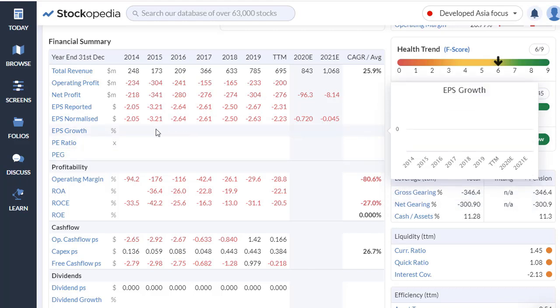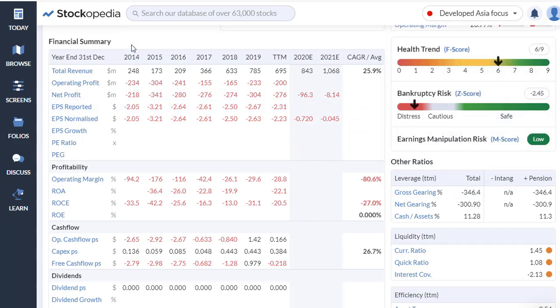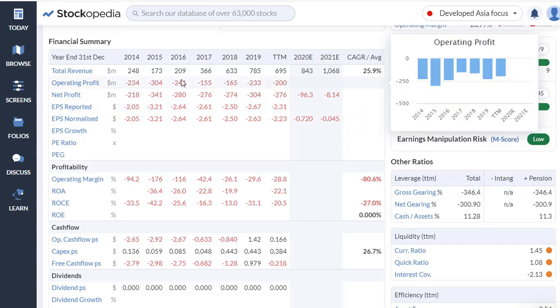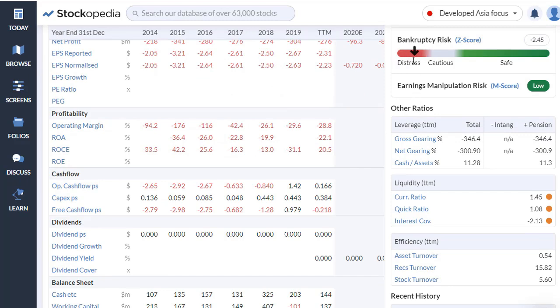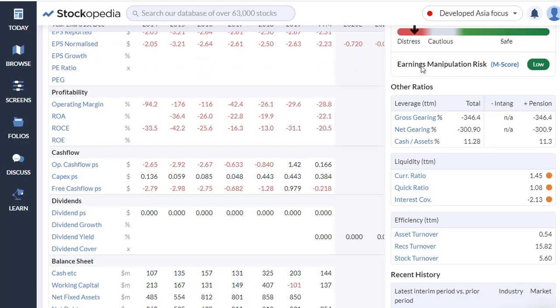So this is not a new upstart just finding its legs in the market. This is quite a seasoned company, not being able to produce a profit, even though the investors have poured almost, I think, $1.7 billion into the company. However, they do have a Piotroski score of 6, which is amazing. But when we know how the Piotroski score is structured, some of the points are a bit easy to get. As you can see, the Altman Z-score is way down in distress, so that shows us there is a significant risk of this company going bankrupt.